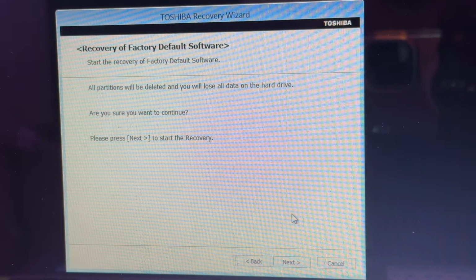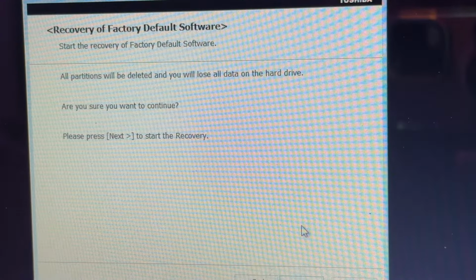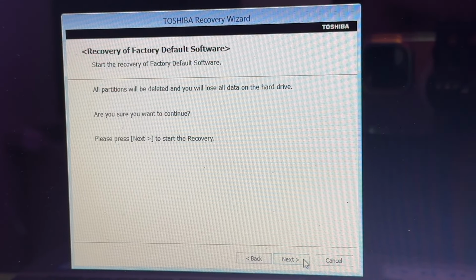All partitions will be deleted. You'll lose all data on the hard drive. Are you sure you want to continue? Press next to start the recovery. Okay, let's do it.